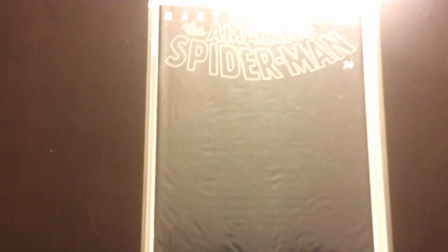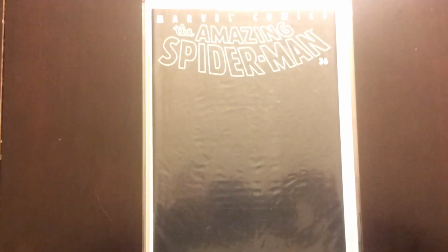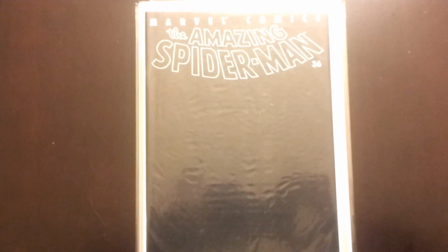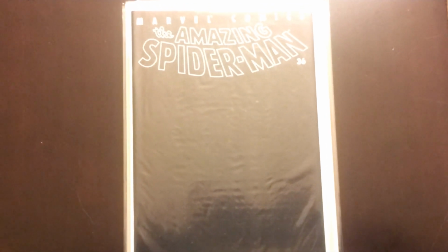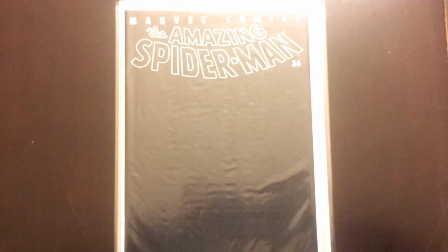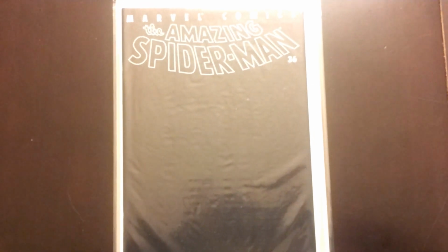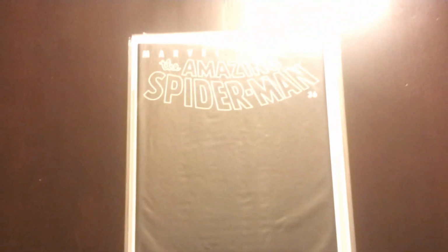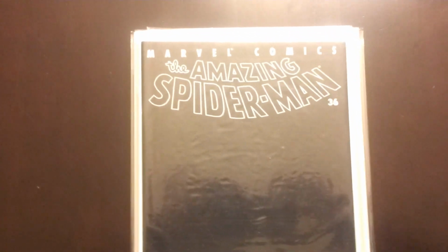Next, we'll go with Amazing Spider-Man Series 2 number 36. This is the September 11th commemoration cover. Basically, all the proceeds went to the victims and families of the victims from the September 11th tragedy. I was not in the collecting comics group here when this book came out. Not until I jumped back on the wagon was I able to get my hands on this book. But this is something I felt was important for me to have, to share with everyone else, because of just the magnitude of the book itself.